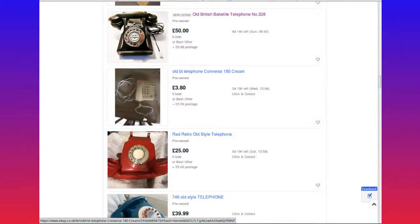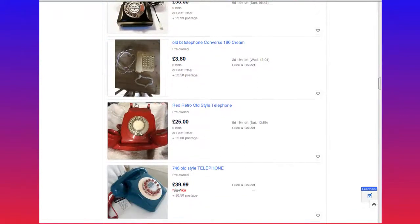You can buy that for £3.80. You pay £3.80 to get a line cord or a curly cord or something. So you might buy that for bits for £3.80.